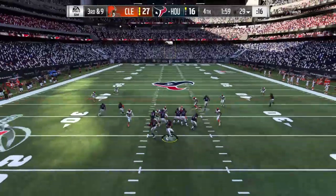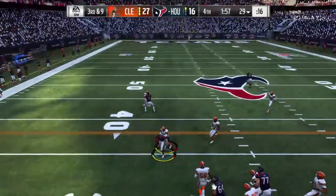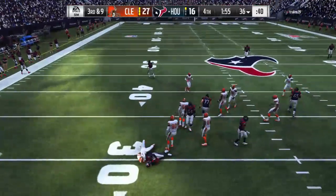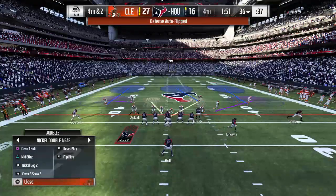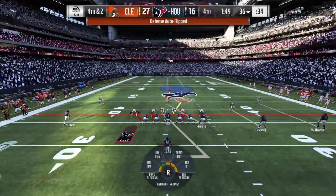To throw is Watson on 3rd down, and he will find his man on the outside. They get 7 there, but it brings up 4th. Got to be careful here. They need to move quickly, but it's also 4th.